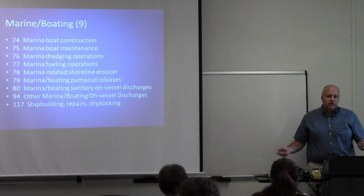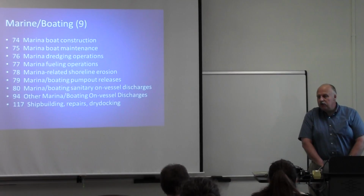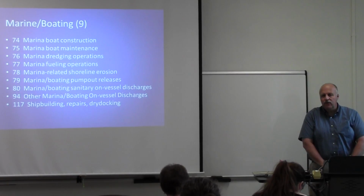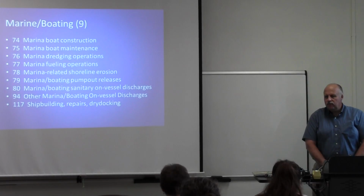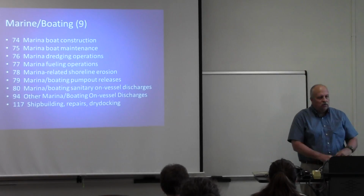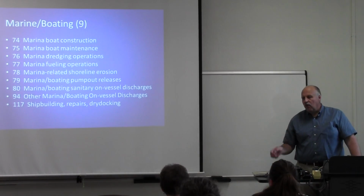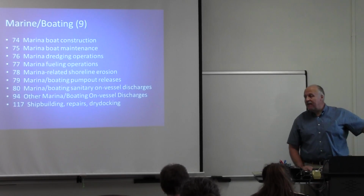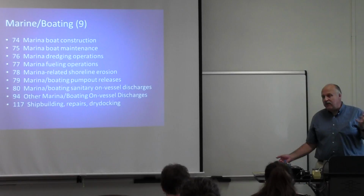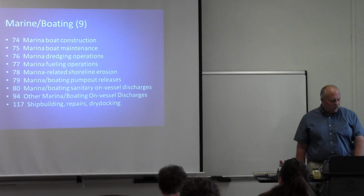There's also, for larger boats, tugboats, for instance, that push barges, they have bilge pumps. And that's to pump out the water that may leak into the hull or splash over the side. And of course, that can pick up oil, lubricants, fuel, any kind of dirt that's in the boat. And then finally, even the process of taking boats in and out of the water, dry docking them, storing them over winter, can cause problems. So out of the 175, that's 9 of them, and that's the 9 that are related to marine. I will give you the list that has all 175 here eventually.